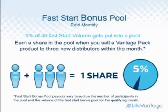Fast Start Bonus Pool. Now here comes the monthly part, the beginning of the monthly part of your commission structure that gets paid on the 15th of every calendar month. 5% of all new revenue that comes into the company. New revenue is represented by new enrollments: the product that is purchased by the new people that join that month. Not repeat business from people that signed up last month, but business that is created in the current month.